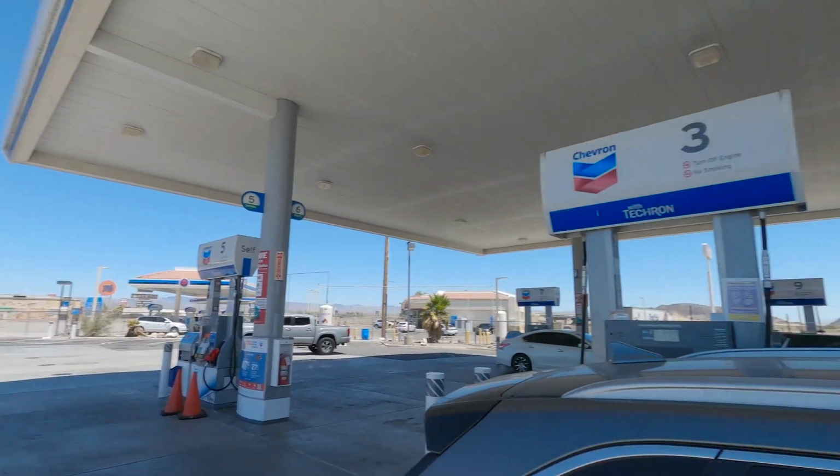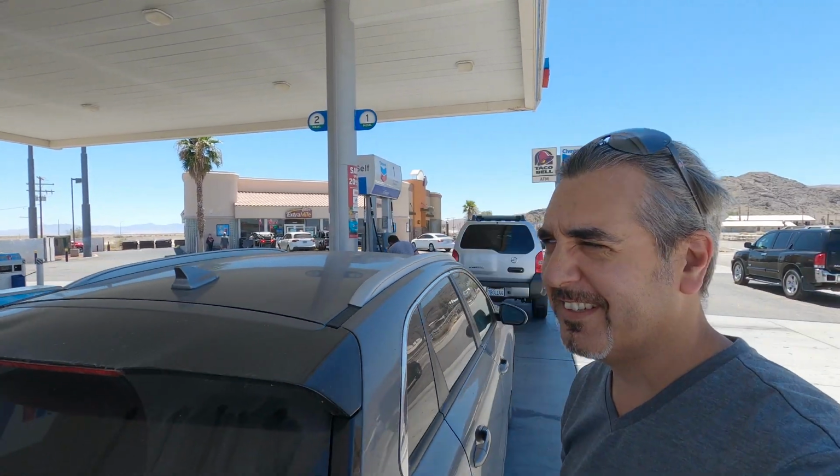Okay guys, I don't know if you can see it, but it's 110 degrees. We're here at Baker, halfway, I guess. And this is insanely hot. I don't know where he's taking me because it's supposed to be a secret spot. I'm not supposed to know and no one's supposed to know, but here we are, halfway.